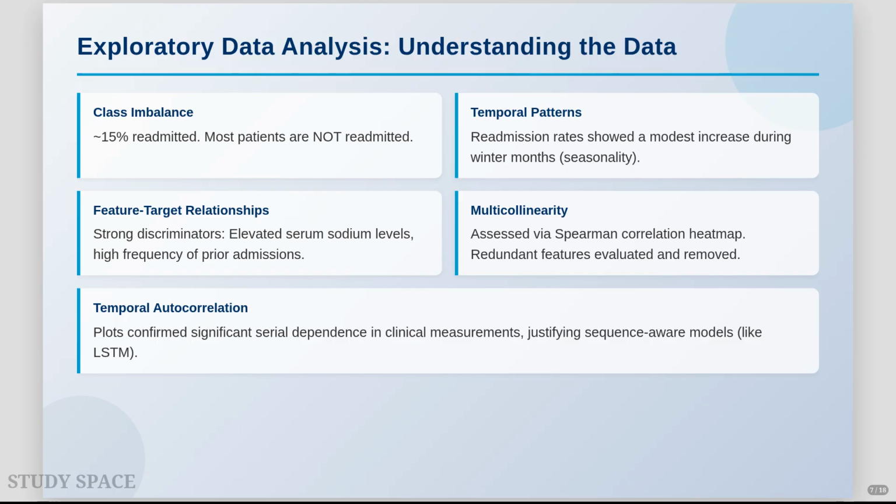And importantly, we confirmed that clinical measurements do depend on previous measurements. Today's BP is likely related to yesterday's. This reinforced our decision to use methods that can handle this temporal aspect.